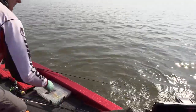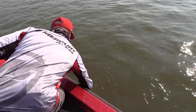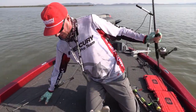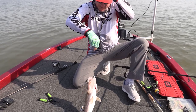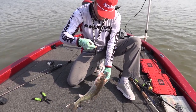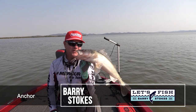Good walleye too. And I don't have my net handy, so I'm just gonna have to grab him. How about that? There is another Tom Steed species right there. Welcome back, everybody. We're having a good time catching some fish today. This is kind of like saltwater fishing. I don't know what I'm gonna catch when I drop down there.